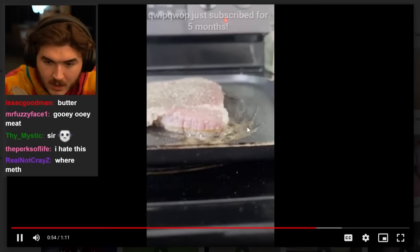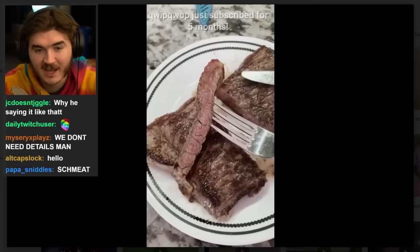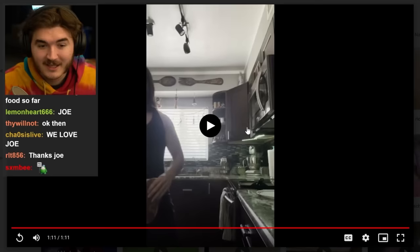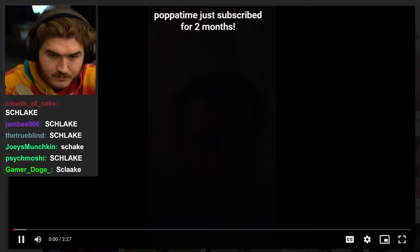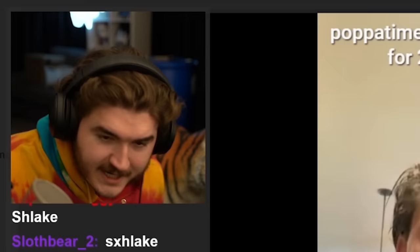Stop it! Okay. Look at that juicy beauty. Perfect medium rare. Honestly, congrats, right? This is the first one that actually had a finished product at the end that wasn't a joke. The dude actually made steak and it looked good. I don't understand why he had to make it so sexual, but. Hi, Schlatt. No. Guys, I need to take a break.